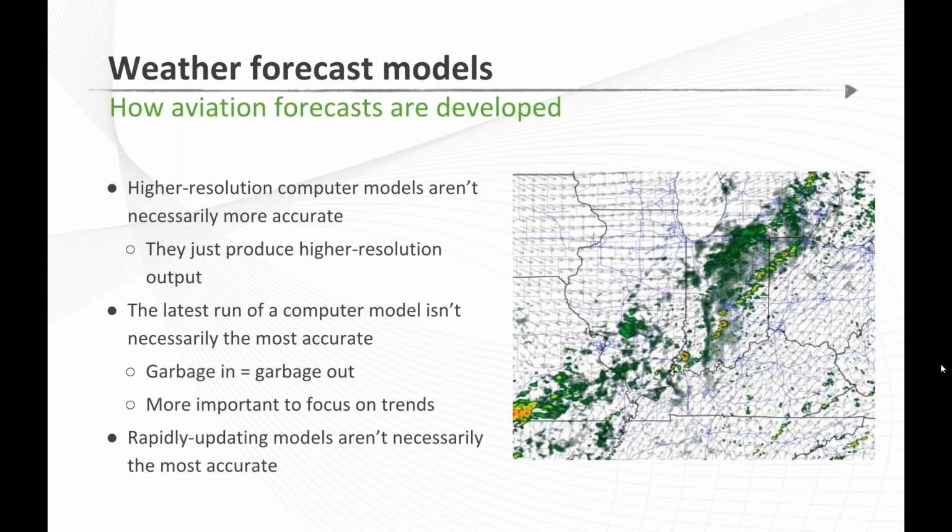Don't fall into the trap. Higher resolution computer models aren't necessarily more accurate. They just produce higher resolution output, and that output could be wrong. The latest run of a computer model isn't necessarily the most accurate. If a weather balloon goes up and it samples bad data and it's not thrown out by the model, that's garbage in, which means you're going to get garbage out.